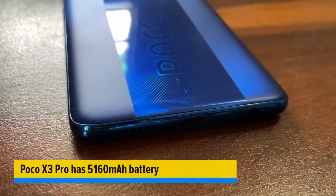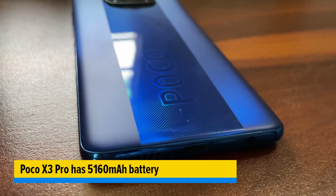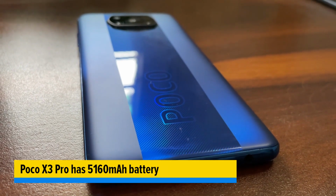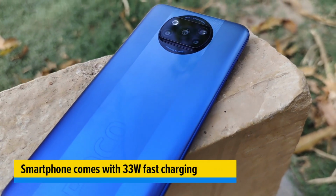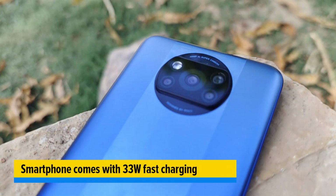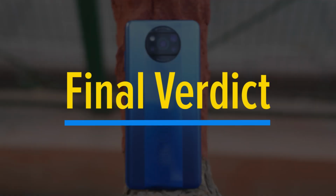The other big compromise that the Poco X3 Pro makes is in terms of the battery. The Poco X3 came with a massive 6000 mAh battery, while the Poco X3 Pro has a 5160 mAh battery. Poco told us that this was done to keep the weight of the phone under check, and honestly, even with the current battery pack, the Poco X3 Pro manages to last for over a day. And with this phone, you get a 33 watt fast charger inside the box, which charges the phone from 0 to 100% in about an hour.